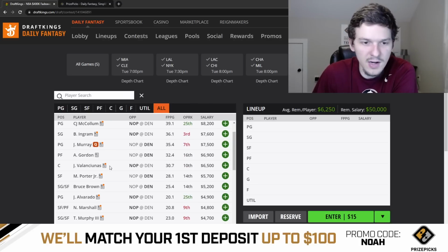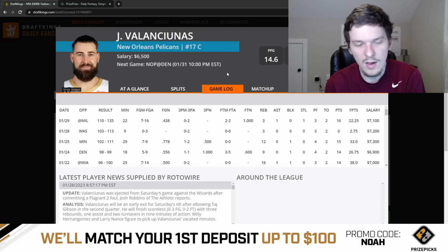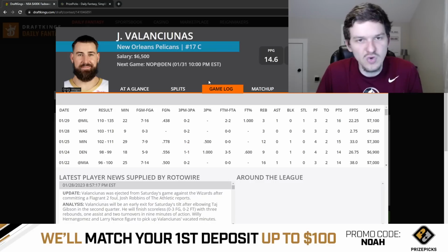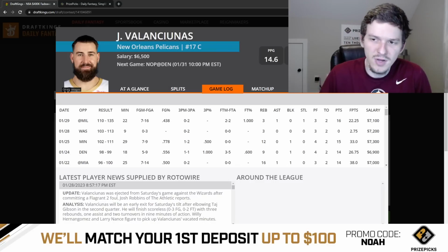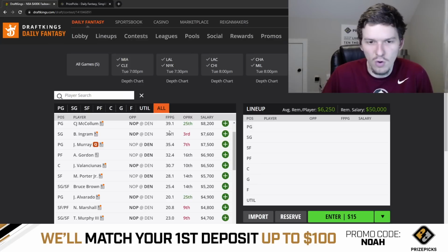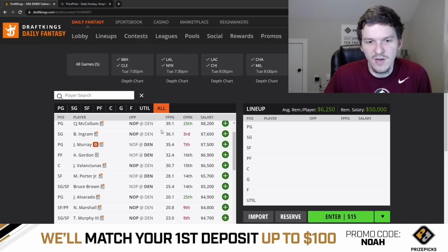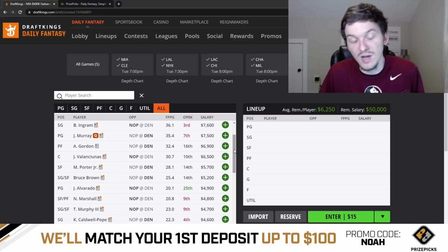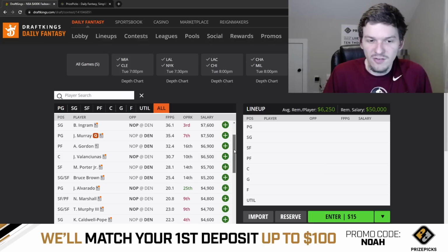J-Val, really scary spot here going up against Jokic. I think last time these teams played, J-Val got in major foul trouble, played just 18 minutes, had 4 fouls in 18 minutes. Jokic is great at drawing fouls, and J-Val is a guy that really struggles with picking up fouls, so probably going to pass on J-Val here. I'm just really worried about the foul trouble against Jokic. I think there's definitely a ceiling for J-Val if he can stay out of foul trouble because they need his size against Jokic. But again, J-Val's just one of these guys that's hard to predict when he will and won't pick up fouls. He's playable, but I'm not super interested in him.